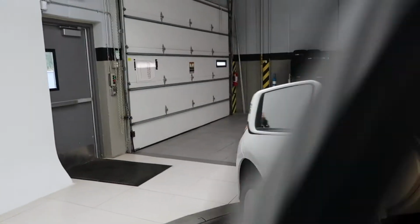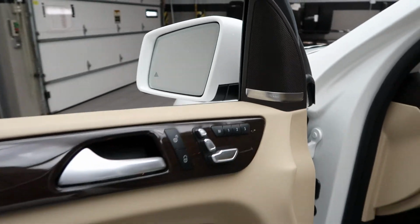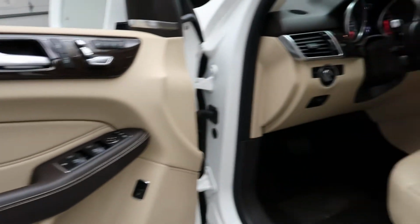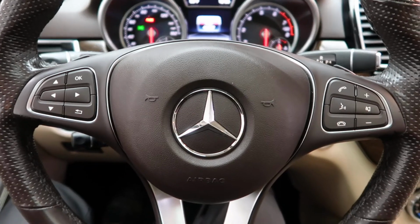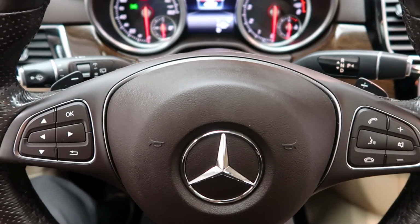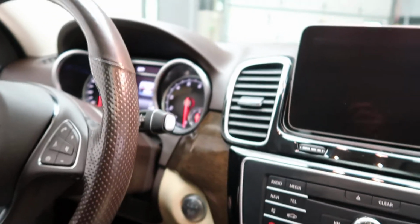Premium 1 package with blind spot assist. Harman Kardon sound system. Memory seats. Heated steering wheel. Smartphone integration with Android Auto and Apple CarPlay. Steering wheel controls. Paddle shifters for extra performance. Push start ignition.